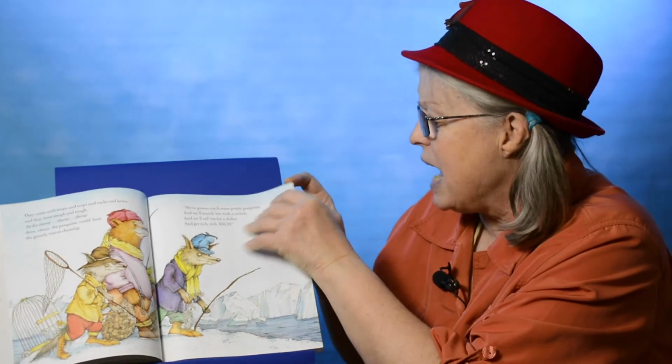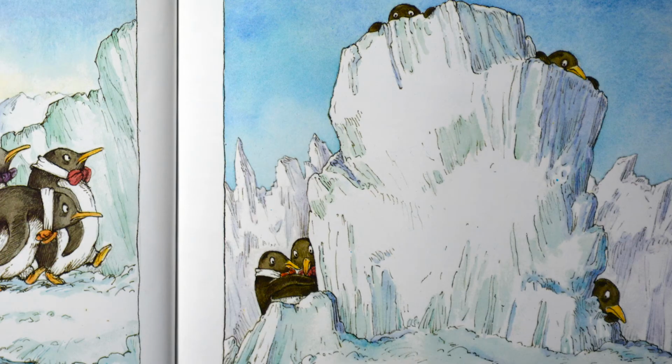Uh-oh, let's see what Tacky and his friends are going to do. There they go. They're running. Oh! Everybody, can you run with me? Oh! And they hid behind an iceberg. And they're really scared. Show me what you look like when you're really scared. Oh, that's good. That looks scary. Okay. You think Tacky hid? We'll see.